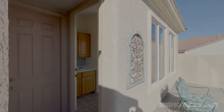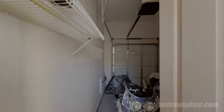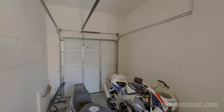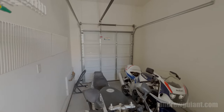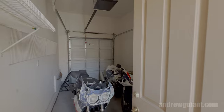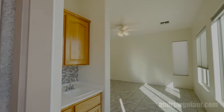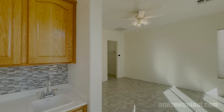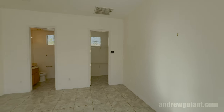We're gonna peek inside of this golf cart garage, which is right now a motorcycle garage. But yeah, great size, plenty of room, park your golf cart here. And it does have the garage door opener, which is rare. Most of these are just hand done. And that garage door looks brand new. That brings us to this casita. Again, $799 for this home with the pool, with Sun City, with the casita. It's got it all. It's absolutely beautiful.